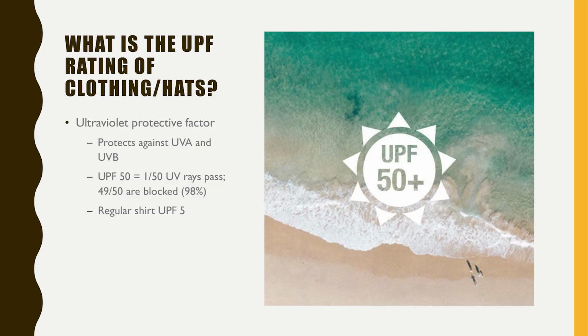So some clothing has been designated a UPF rating. This is similar to SPF. It's special fabric that protects from the sun, and they've measured that level of protection. UPF stands for ultraviolet protective factor. I'll just give you an example.